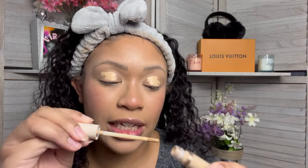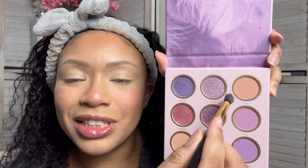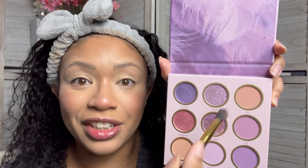Next, we're actually going to go ahead and get into this palette right here. I am going to conceal my eyelids just so that we have a nice canvas to work on. So far, this foundation feels amazing. Not better than my Fenty, but it still feels absolutely amazing. Let's go ahead and get into this palette. Do these colors look damn near the same? This one's slightly darker, but they're very, very similar.